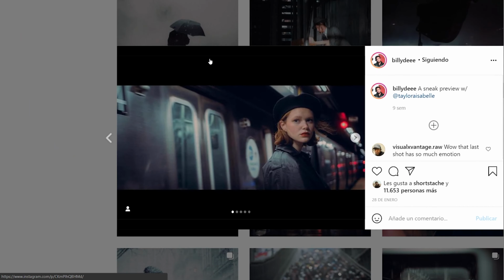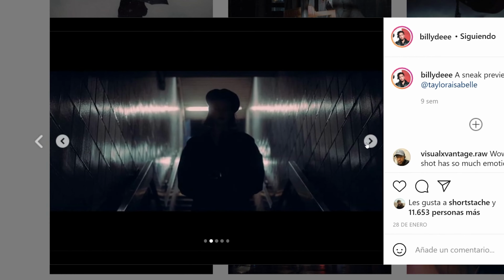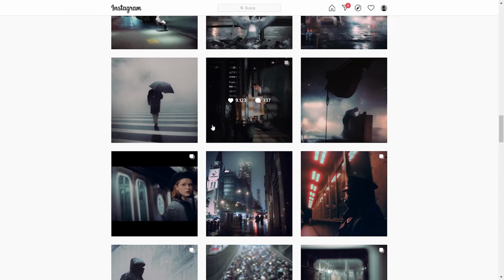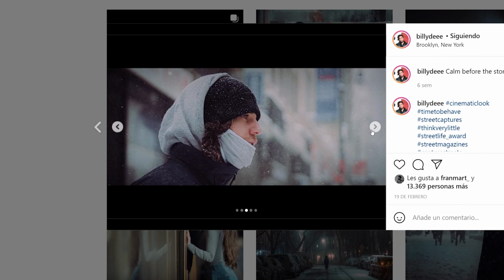Here we can see the profile at its full extent with the skin tones and the bluish tones. It's not too harsh like Ray Lee's, but it's not too colorful like Monari's style. So remember, if you want to replicate his style genuinely, just go out and shoot on a very snowy day or a very rainy day at night, in the urban scene, and you can achieve these type of photographs, guys.